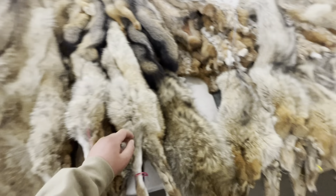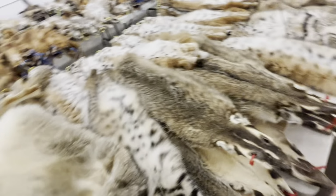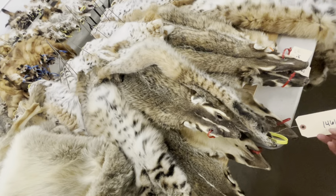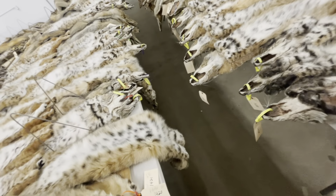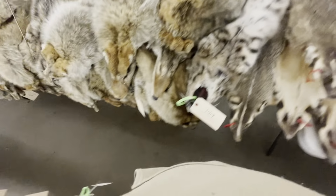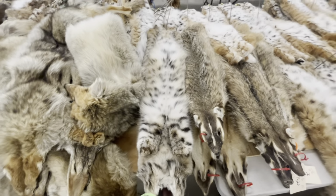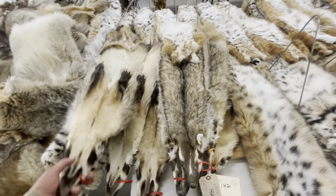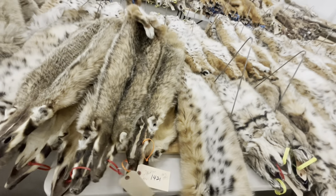All right, we got homemade. Lots of coyotes. Lots of tables, and lots of coyotes at this sale. The whole basket right there. Cat on the ground. Not a bad cat. $140 one time, I'll take $135. There we go, now $140. Badgers. Lots and lots of badgers.